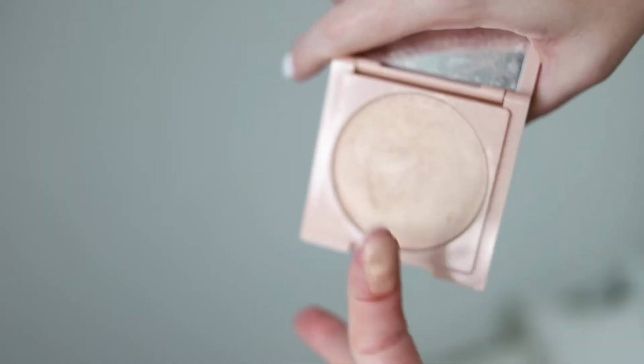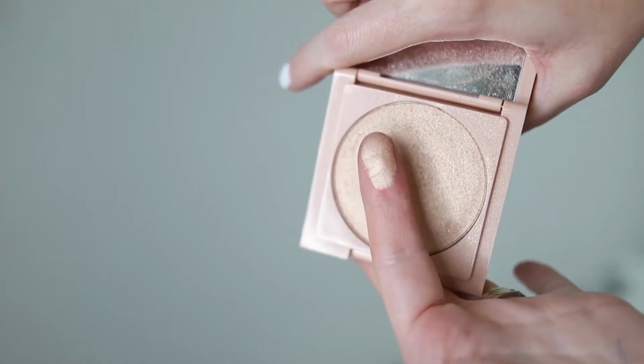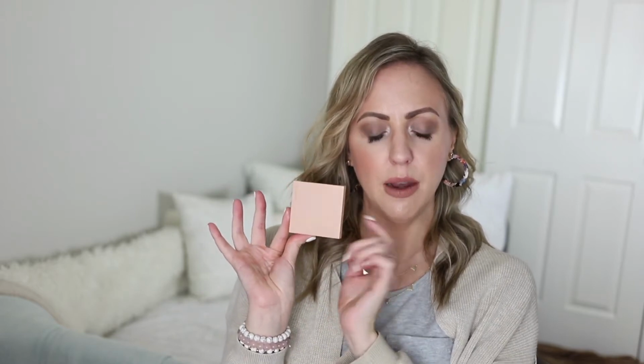Can we just talk about that right there? It's so good. Just a beautiful powder. I feel like this will do well on a lot of skin tones. Deeper skin tones, this may be a little too light for you, but I think it'll work for light to medium to tan people. You guys, I think will enjoy this. I love it. I love the formula. I love the packaging. It's sleek and minimal. I'm very into minimal packaging lately, and I'm really into this.